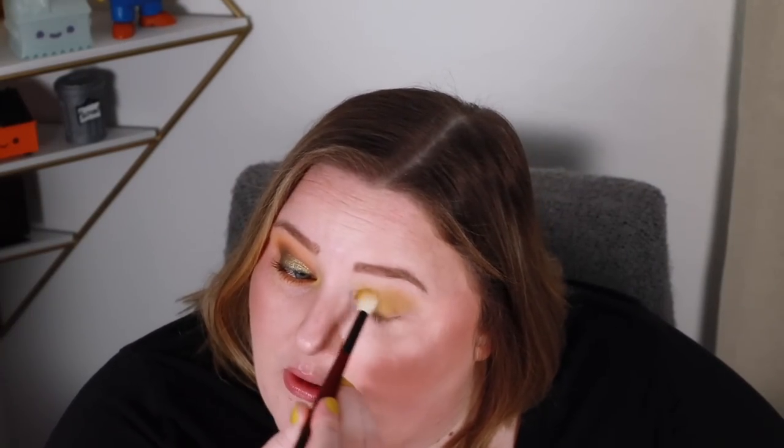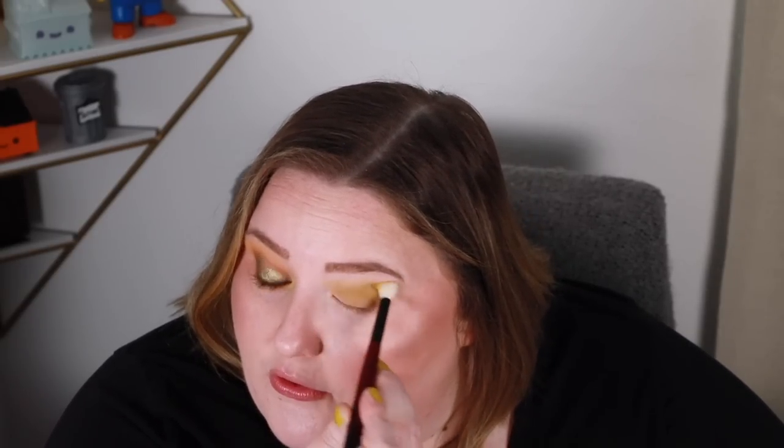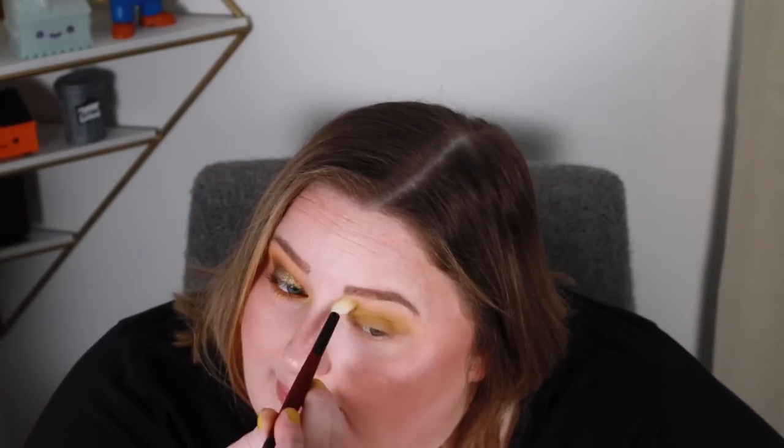For this look, I'm gonna start with Citrine, which is this very beautiful baby shit color. I am obsessed with it. Honestly, again, it's just one of those shades where you can just put it all over the lid, blend it out, and it just looks impeccable. I also really love how pigmented this shade is. I don't know why I love these shades so much, but the grosser the better.